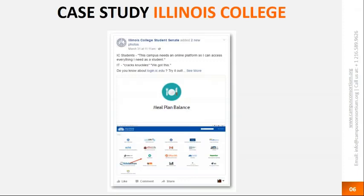Says, this campus needs an online platform so I can access everything I need as a student. IT cracks knuckles, we got this. Do you know about login.ic.edu? Try it out. So that was extremely exciting for us to see that Senate went out there.